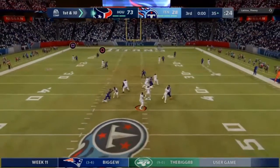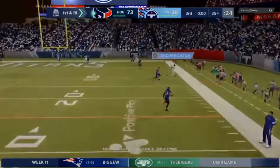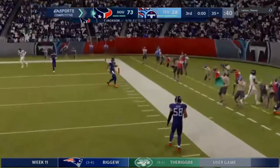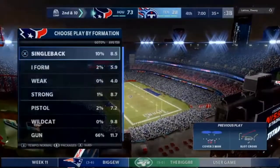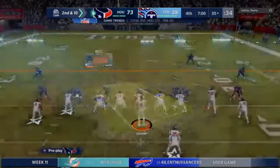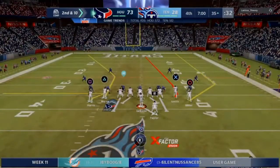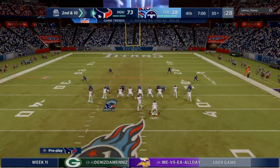After the interception, here's Jackson. Escaping the pressure right. And that one not to be. It's incomplete. So they couldn't hook up as time has now run out on this third quarter of play. Back now in Nashville. Here's 2nd and 10 now from the 35. And this is a blowout so far as we get set for the fourth quarter. A very one-sided affair.